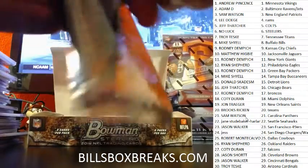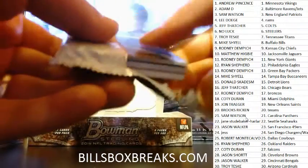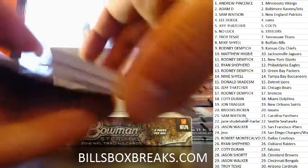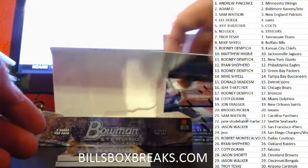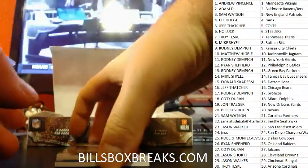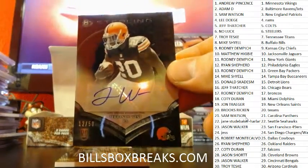Pack four out of box number three. D'Anthony Thomas lost it. I think there's a two Trey Mason limit. Any other Masons go to the house. Colvin. And I choose the order they go. Another numbered one out of 50, Terrence West.